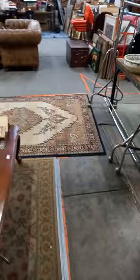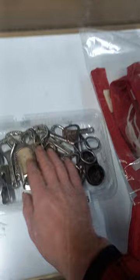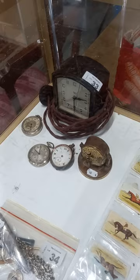What else have we got? Horse head lamps with the shades. Some nice bits and bobs in the little jewellery cabinet. Heaps of advertising bottle openers and stuff. Some horse race cards. Another nice little collection of clocks and sort of fob watches.